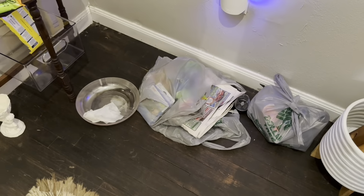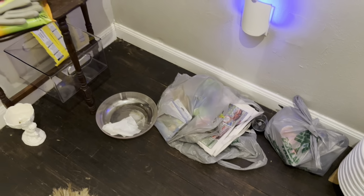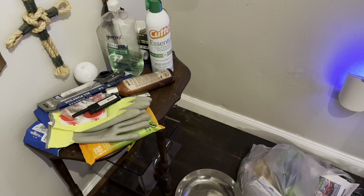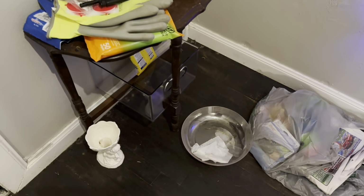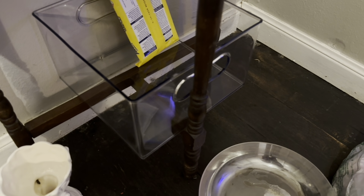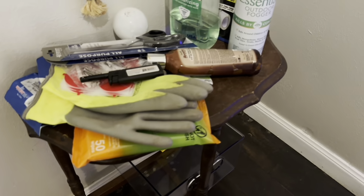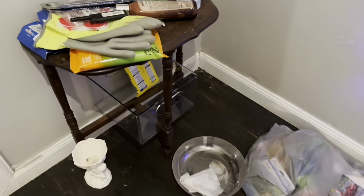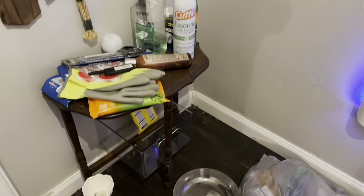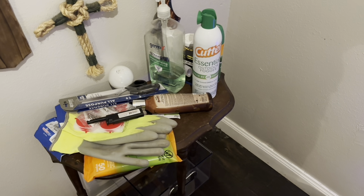I had an idea to do a little bit of organizing in this area. So this stuff here is all like porch things, and there are things that I need here by the door. So I went and got this little clear bin, I already have a bunch of them, and I thought I could store some of this stuff that I need by the front door in that clear bin. I think it'll organize it good. So I'm gonna take all this to the table and see if we can't do a little bit of organizing.